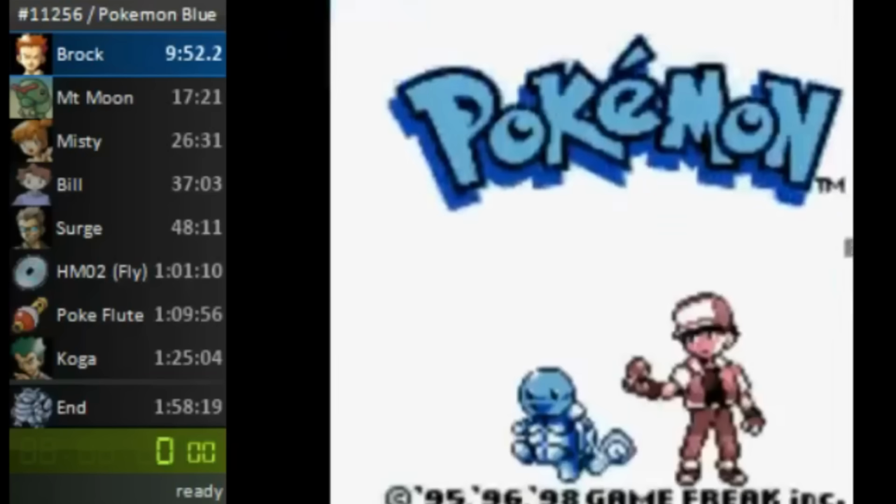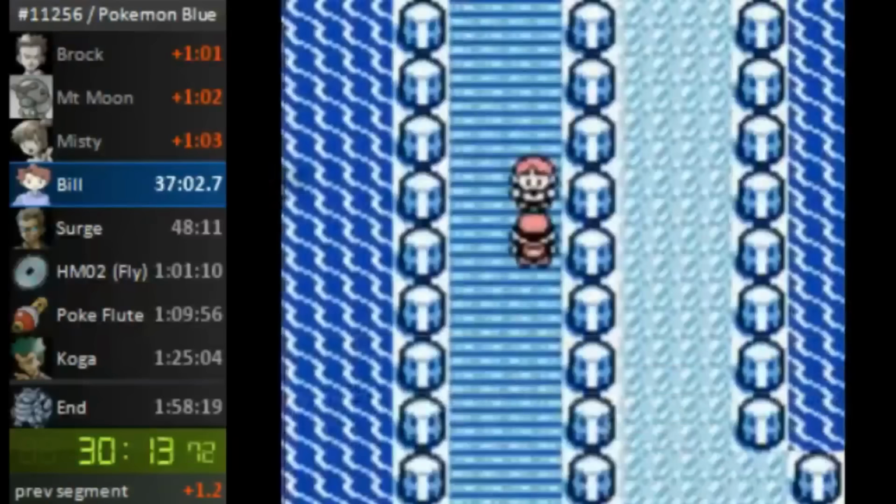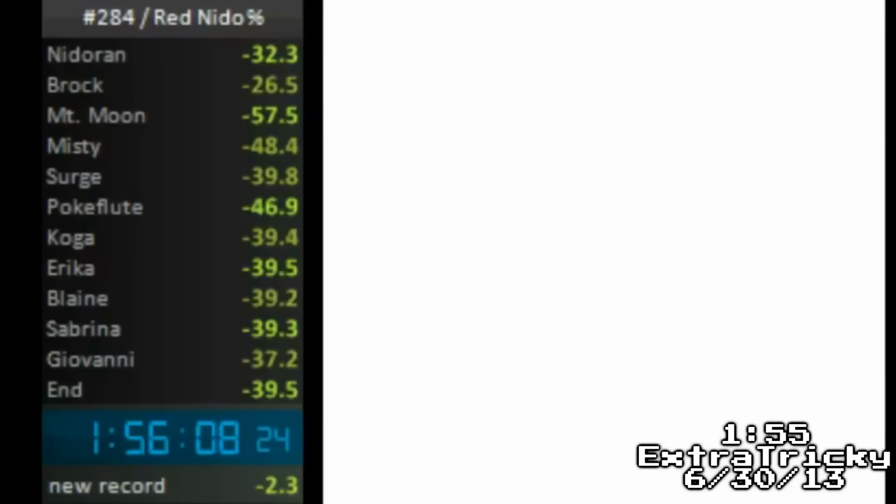Awesome. Once again, the record had fallen back into Worcester's hands. He was the only top-level runner still playing on Pokemon Blue, but that wasn't an issue for him at all. He didn't care that he was the only person not getting Nidoking. He was still able to beat the others anyway. Well, except for the fact that the day after Worcester got this run, Extra Tricky got a 155 on Pokemon Red.